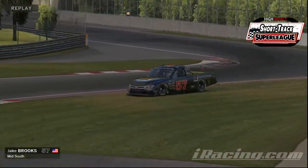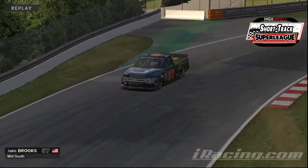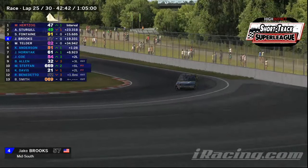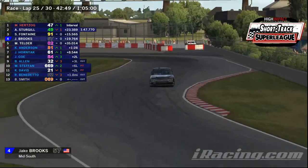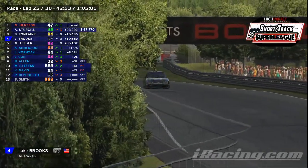And there we see Brooks getting in trouble. He just misses his braking points, it looks like, and then gets it sideways, catches it, coming back on track. Nothing major. And a little bit wide in the hairpin now as we pick him back up going live.